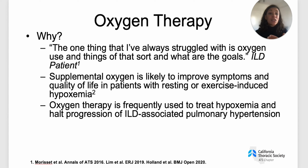Supplemental oxygen is likely to improve symptoms and quality of life in patients with both resting or exercise-induced hypoxemia, and it's frequently used to treat hypoxemia and halt progression of ILD-associated comorbidities like pulmonary hypertension. But there's a lot of variability and uncertainty, and that's in part because there's limited evidence. Studying the benefits of O2 therapy in ILD is really challenged by ethical considerations of prospectively randomizing patients to supplemental O2 or not.